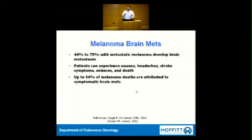If you look at the data historically, there have been a few publications saying that if you have metastatic melanoma, at some point during that time period, 44% to 75% of patients will eventually be diagnosed with a brain metastasis. Now, it could be something easily treatable, or it could be something much more serious. When I'm working with patients, I normally say there's probably somewhere in the range of a 50% chance, and that's why we're going to do your MRI of the brain every so often to keep track of things.